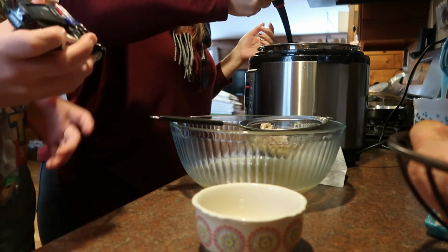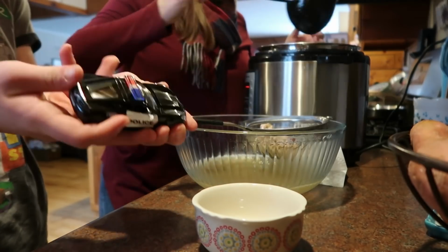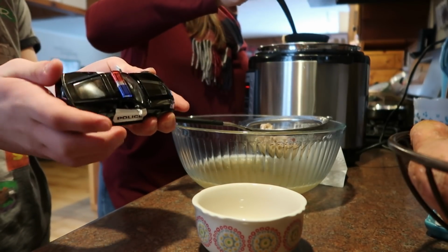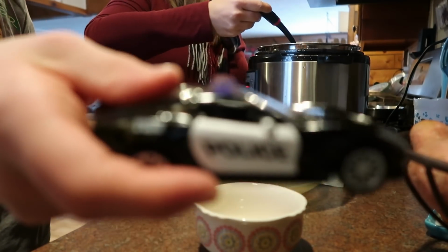Mom. Yes, Joe? My friend had a police car, has Nick's. Does that look like Nick's police car? Yes.